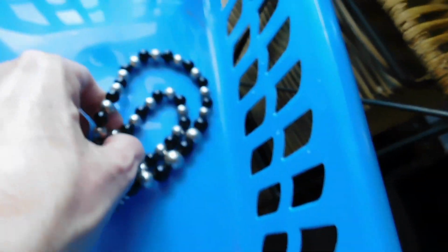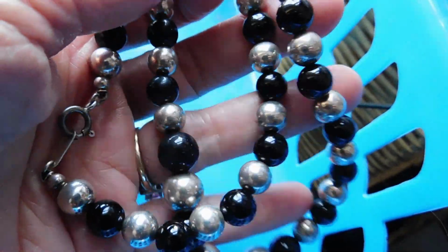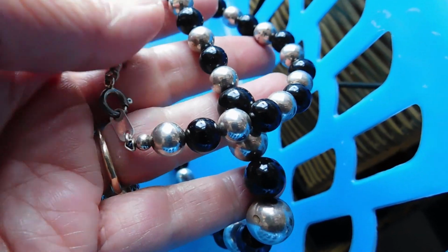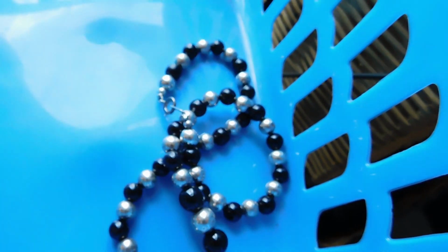Oops. No. Okay. So yesterday I listed this onyx, and this did turn out to be sterling silver beads. Yay. So I listed that for $68. It is made by Marsala, so that probably dates it to the 80s or 90s.